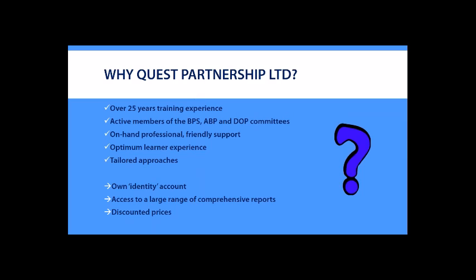So hopefully you're feeling a bit more clued up about what blended learning is, and what the course entails and why we think it's a great format. It is quite a lot of information to give. With so many course providers available though, why should you choose to study with Quest Partnership?